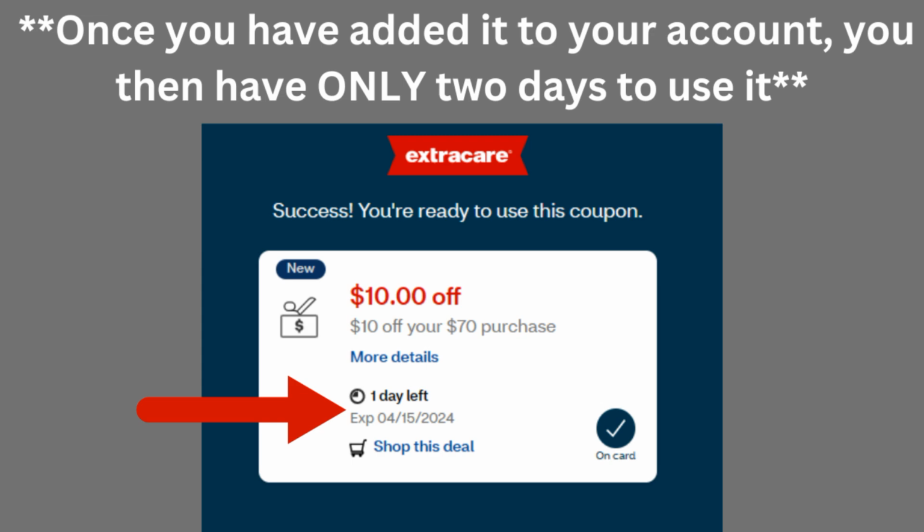So you really need to be ready to do your CVS haul. It is going to take a little bit of planning. So for instance, if you know that you can't go to CVS until Tuesday or Wednesday, then you're not going to want to use that 20% off coupon until at least Monday. So that means you have to be able to make a trip to CVS on Monday as well. So it is going to take a little bit of planning on our parts, and I'll go over that right now.